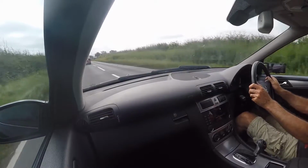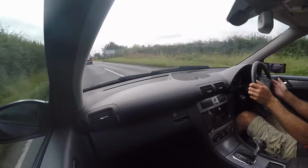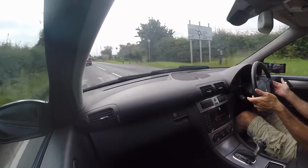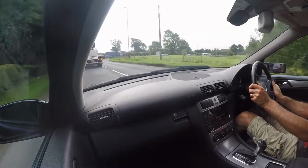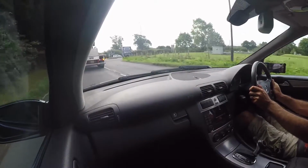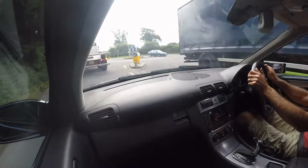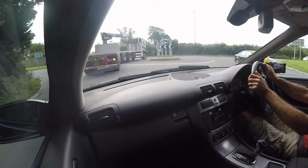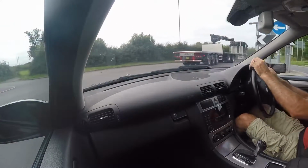Steering of the car, track's absolutely bullet straight. There's no vibrations to it. Just not even a hint of wear in the steering of the car at all. It feels absolutely rock solid, utterly precise, and it's lost none of that from new. It seems in very, very good order indeed.